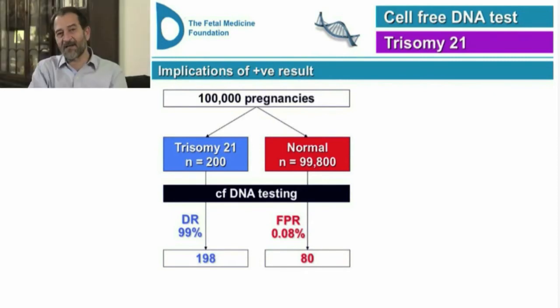So the cell-free DNA test will give us a positive result not only for 198 of the 200 fetuses with Down syndrome, but also for 80 normal fetuses. So at the end, we get a result from about 280 cases that suggest that the baby does have Down syndrome, but in reality, only 2/3 actually have this condition.